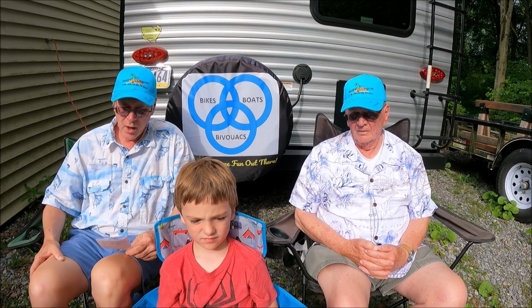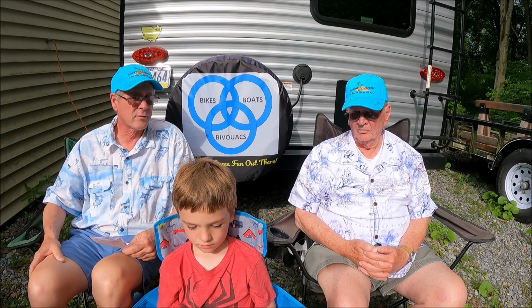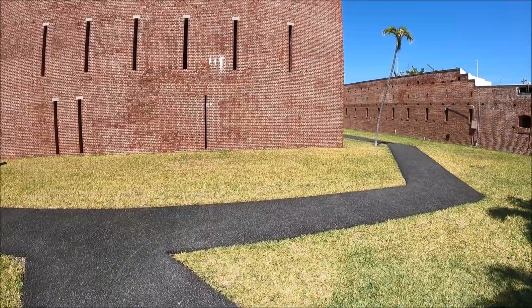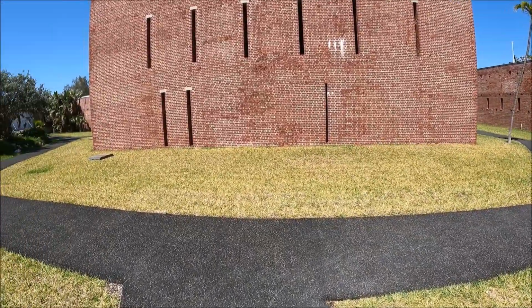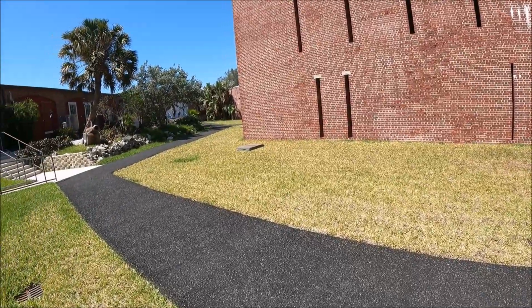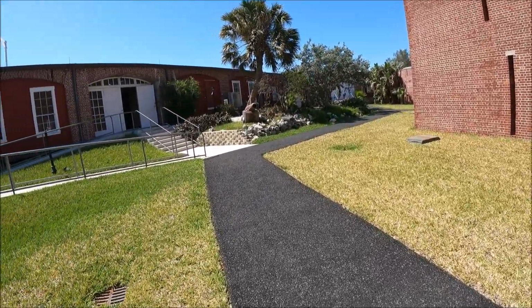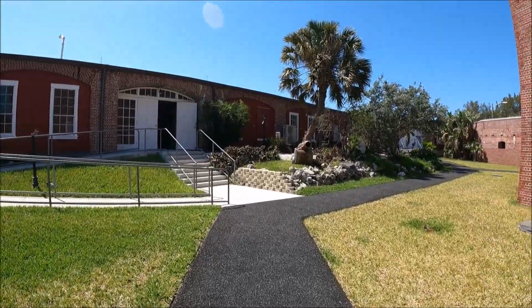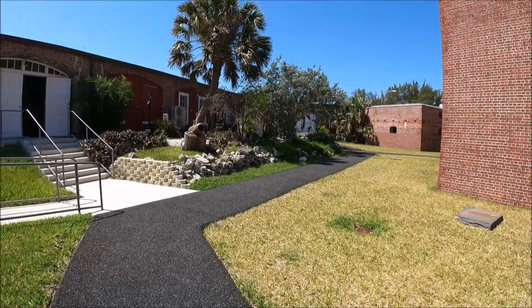And they also have grounds that you can walk on, and you could climb up the steps and look out over the water the way they would when the fort was active. Really well-maintained museum.